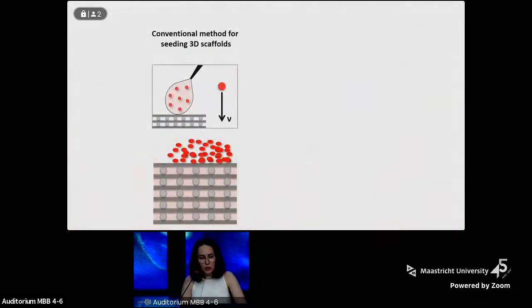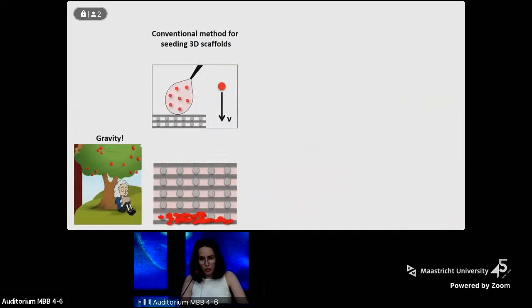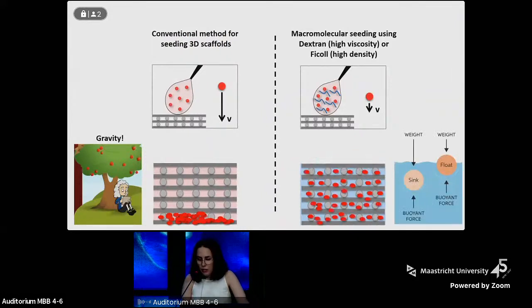The conventional method to seed 3D printed scaffolds consists of placing a droplet of cell suspension on top of its surface. However, due to gravity, cells tend to sediment to the bottom. For this reason, within this chapter, we developed a simple and reliable method in which we fight the gravity force by increasing the viscosity or the density of the cell seeding medium. In this way, letting cells float in suspension, allowing them more time to attach to the scaffold filaments.